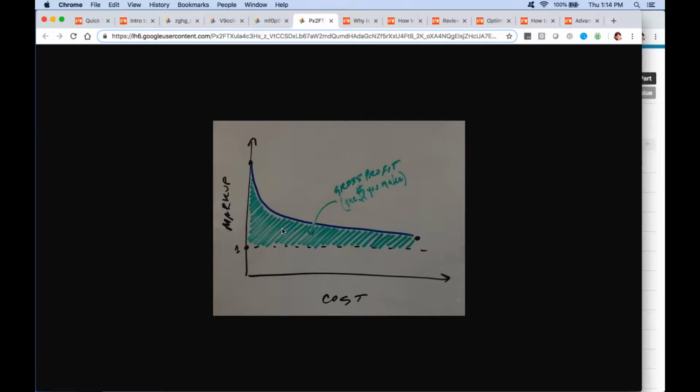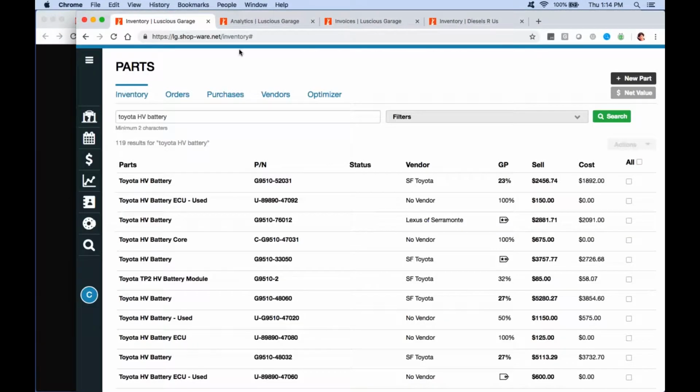So this is what the optimizer is doing. Now let me show you how that looks on the application. This is, as most people are familiar, a copy of my own shop. So we're going to spend some time looking at Luscious Garage's data. But Luscious Garage already has the optimizer turned on. So I'm going to show you the workflow from the very beginning.